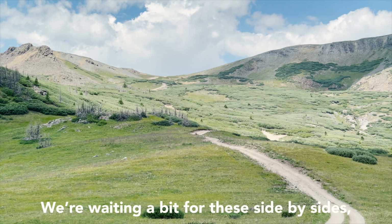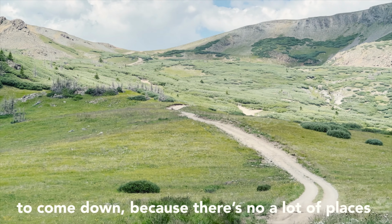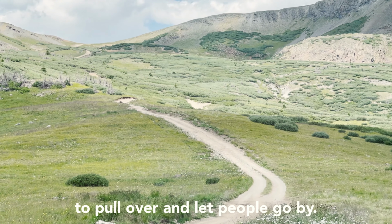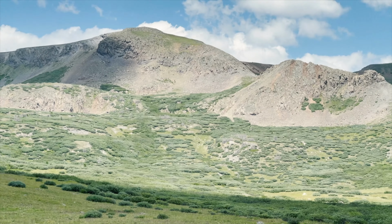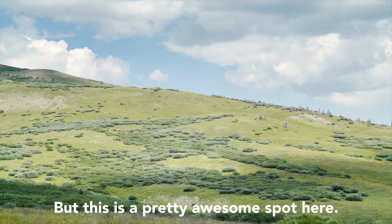We're waiting a bit for these side-by-sides, wherever they are, to come down, because there's not a lot of places to pull over and let people go by. But this is a pretty awesome spot here.